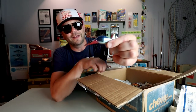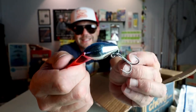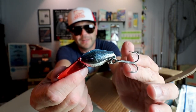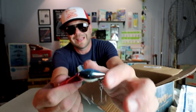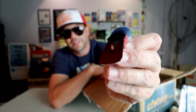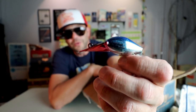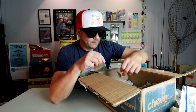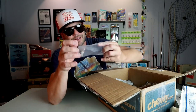Ooh, another Hot Shot. That's a bigger one. Look at that. I like these guys. It just came with a single hook. It's not a huge crankbait, so it kind of makes sense, but I always hate sometimes when the smaller crankbaits, my front hook and my rear hook tend to foul up a little bit. So this is nice, and that's a little deep diver too, isn't it? Nice little chrome blue and red. Whew. Ooh, this is a not very big O.